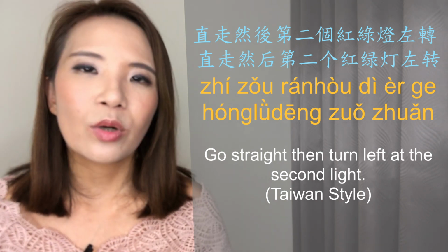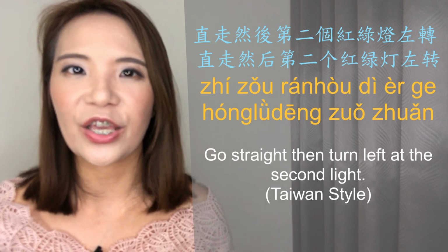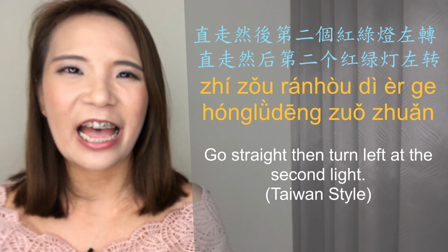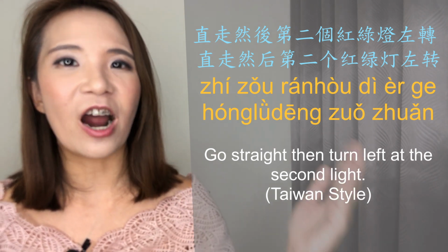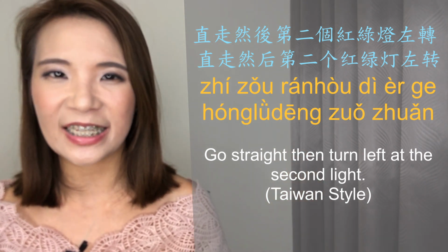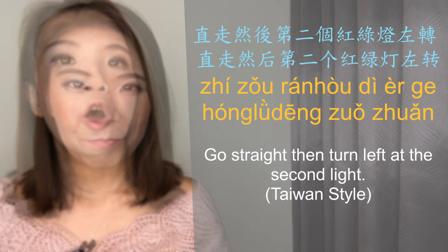Sometimes when I'm asking for directions and they tell me how to get there, I usually ask how long does it take to get there from here? You know, how long does it take me to walk there? How do you say that in Mandarin?